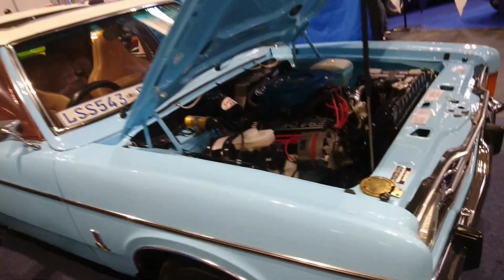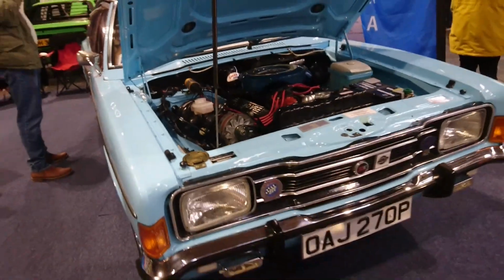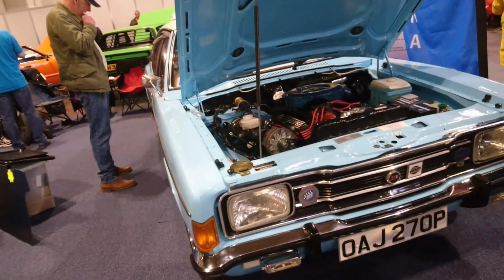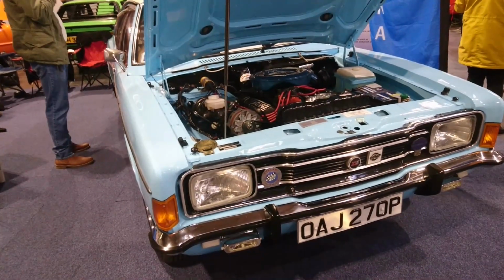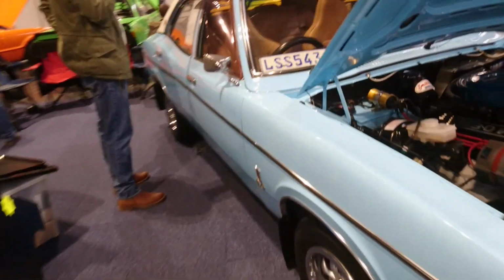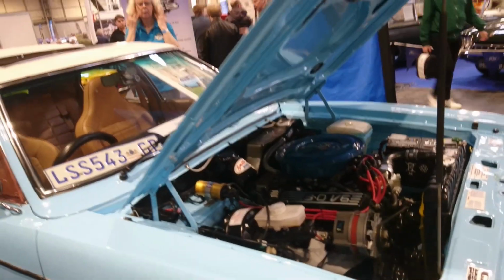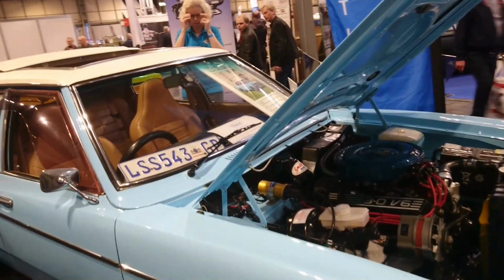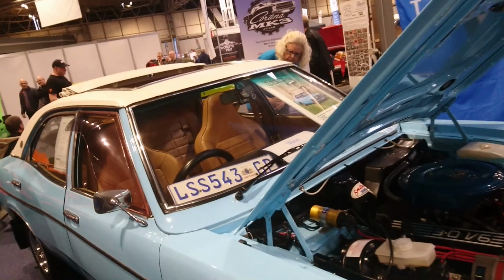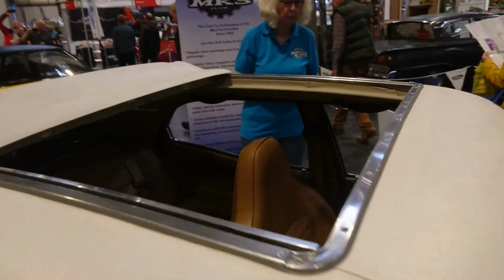This is from South Africa. It's very nice. So probably had an age, but a plate put on it, having been imported, 75, 76 plate. Very, very nice. 3000 XLE, 3 litre V6. Very nice. That is a rather nice interior. I'll just take a look at this interior. That looks absolutely beautiful.